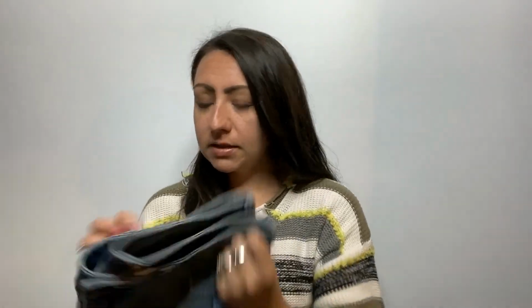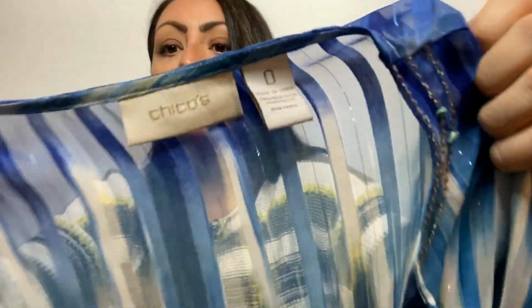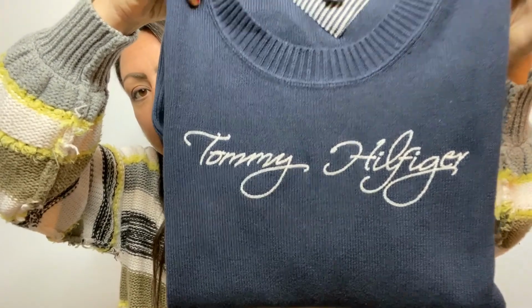So yeah, this is a pair of Chico's Platinum, and some people say that Chico's does do well. So honestly, guys, some of my Chico's sits, like this top. I probably had it 3-4 years. I just like the top, and I didn't want to get rid of it. So I'm going to send it in. Of course, this is a smaller. 0, I think, is a small. This sweater I've had forever. I'm not going to unfold it because I don't want to get fuzz or anything. But it's Tommy Hilfiger. I'm going to send that in.